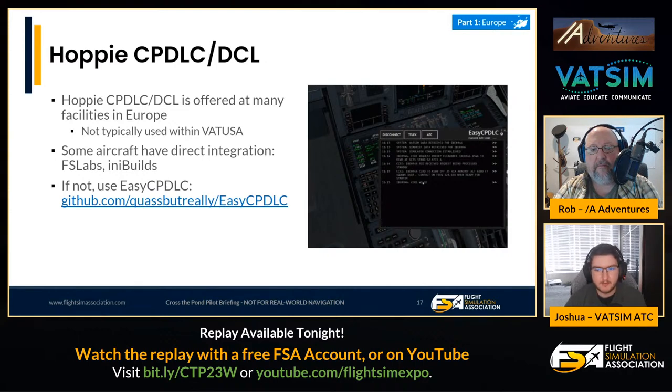Some aircraft, for example, the FS Labs and the INI builds, all have CPDLC built in, and you can fill out the forms within that and it will just send automatically. And then there's also Easy CPDLC, which is a standalone client that's compatible with VATSIM, which doesn't stop you if your aircraft doesn't necessarily have it involved to begin with, but you can still communicate via CPDLC if you wish.